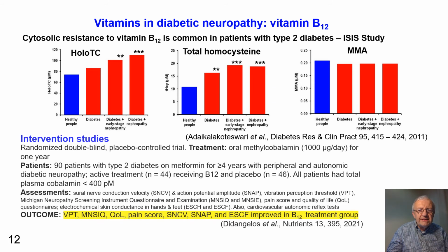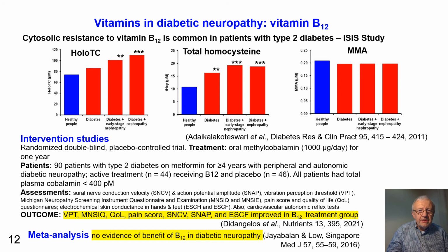In a recent intervention study where all patients had relatively low cobalamin, treatment with methylcobalamin, 1,000 micrograms per day for 1 year, about 400 times the RDI, produced beneficial responses against diabetic neuropathy: improved vibration perception threshold, improved neuropathy pain and quality of life scores, sural nerve conduction velocity and amplitude, and electrical skin conductance in feet.